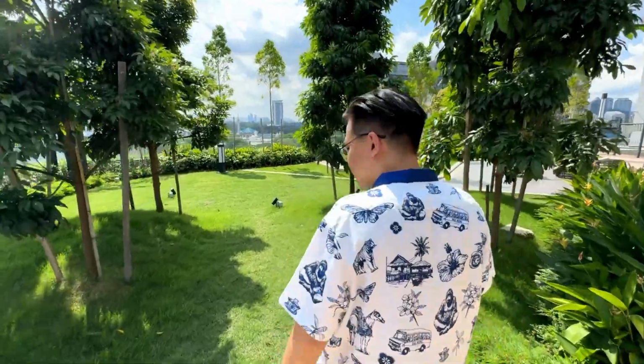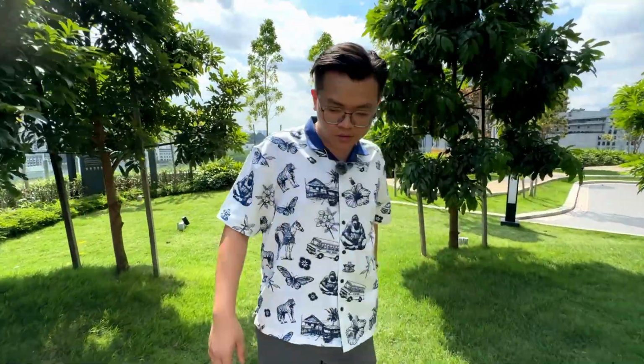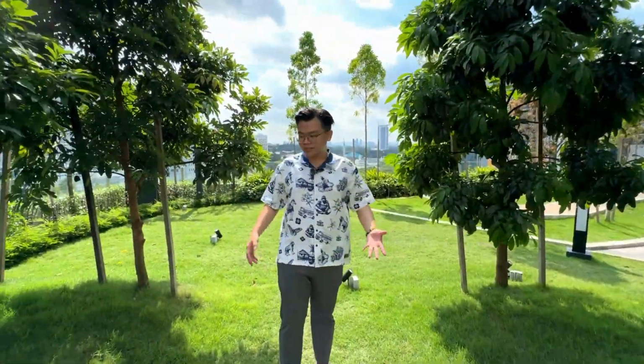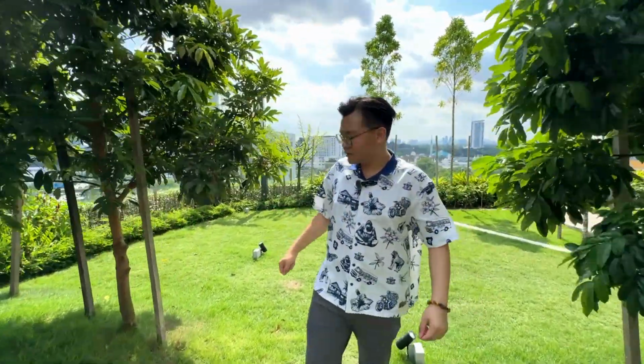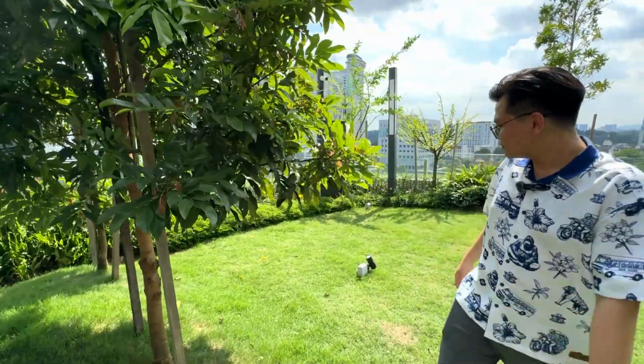Okay, and then we notice here this is an open lawn, and then it has a bit of contour to the entire landscape. So it's nice, it's not like a flat patch of grass, and it adds a bit of detail. Somewhat like you can have a little mini picnic here as well.